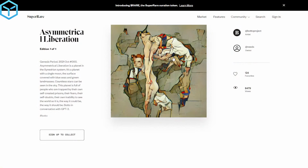So we talked briefly about Botto last week on the show. Botto is AI generated art. So the way this works is this AI generates 50 pieces per week. All of the Botto token holders are then able to vote on which piece should go up for auction on SuperRare. And then the proceeds from that auction are then distributed back to the Botto token holders.